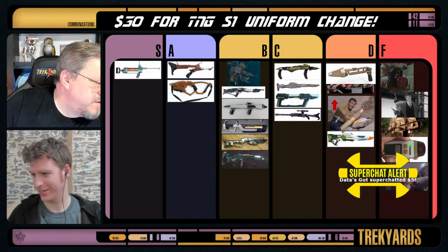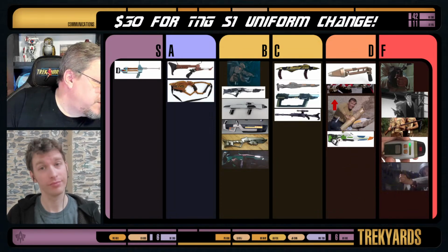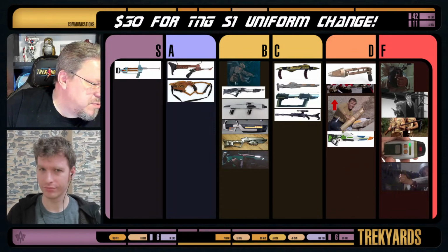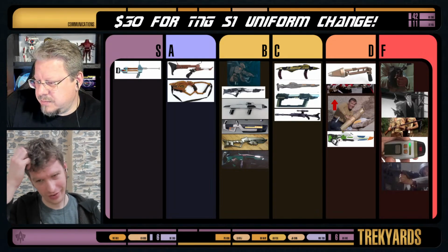Classic for real, $5. The rifle Hollow Seska uses in Voyager. Worst case scenario, since it's the only one that fires backwards. Mm-hmm. Yep, I found a good frame.